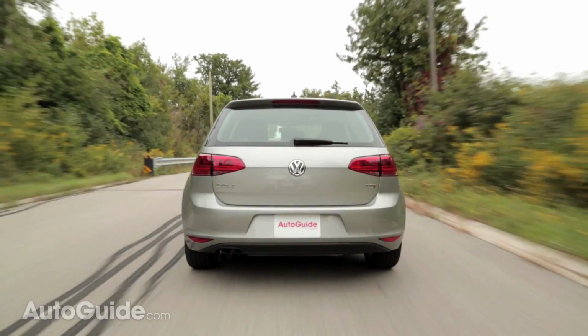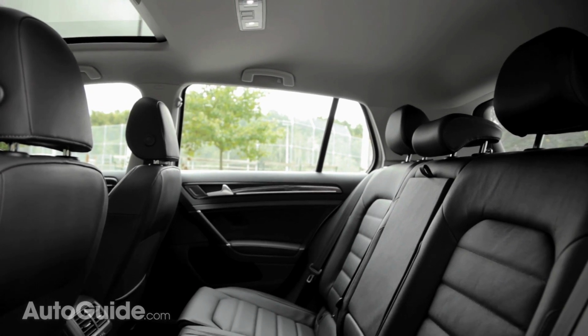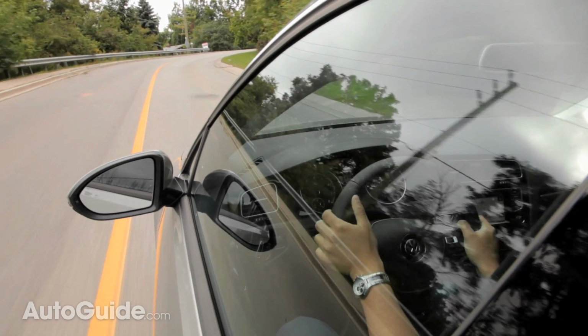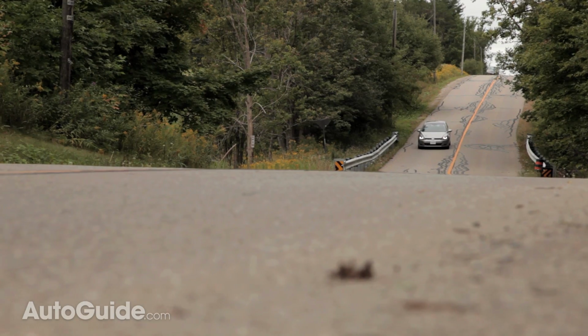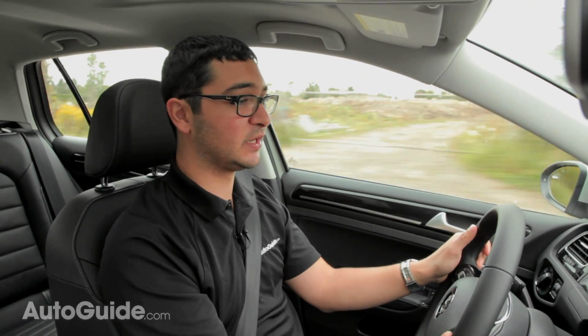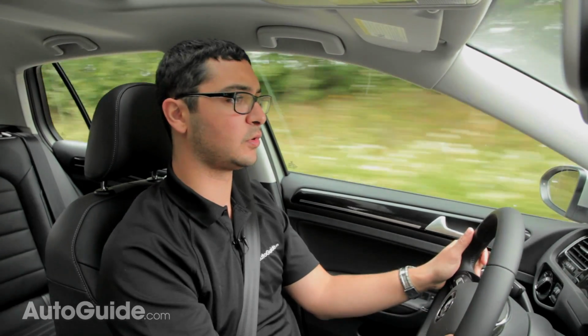In terms of space, the new Volkswagen Golf is quite a bit larger than the Mazda 3, especially when it comes to headroom and cargo space. In terms of fuel economy, you'll find that these two cars perform pretty much the same when driven back to back and in the same conditions. Even though on paper the Mazda is supposed to get better fuel economy, I'd bet that you have to drive the Mazda pretty conservatively in order to get any kind of noticeable mile per gallon difference between these two cars.